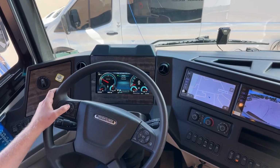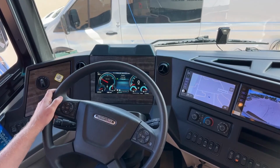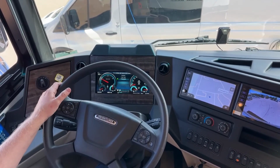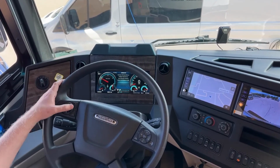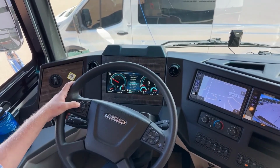And then speed limit indicator and alert. You should really never be speeding in a coach, so I'll set a 10-mile-an-hour alert just in case I get a little bit distracted. It'll let me know. So that is all of our Mobileye alerts right here.